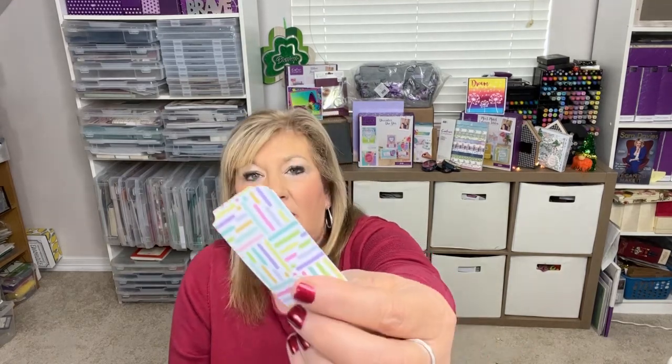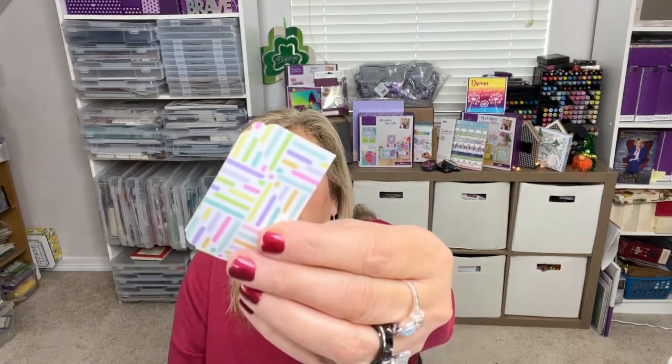And then this one, pretty decorative. And then the other one, like that. So it works really nice. No trouble punching at all. The punch was a 3-in-1 craft paper corner cutter for $4.39. 3-in-1. And I got the purple one.